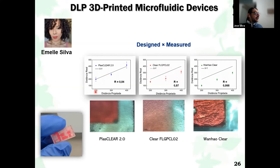For example, here it's pretty close. So we projected 200 microns, we get 200 microns. But here, with this resin, we projected 200 microns, you get a channel smaller than 200. This is not a problem, you just have to calibrate the system.